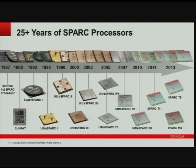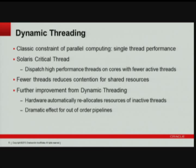Since 2011 and the SPARC T4, we are in the midst of the next phase of evolution of massively threaded systems. This is all about pushing the single thread performance and extending the reach of these systems to a higher set of commercial workloads. The enabler was the SPARC S3 core and its implementation of dynamic threading. So what is that all about?